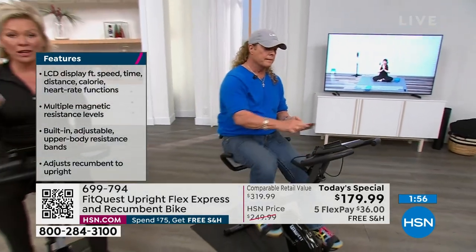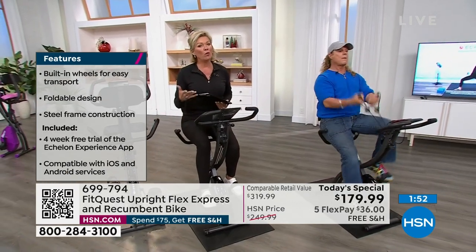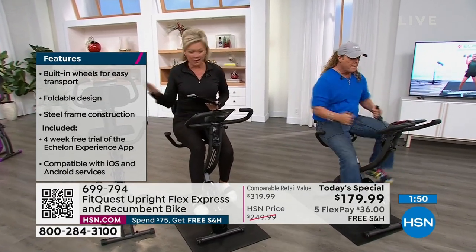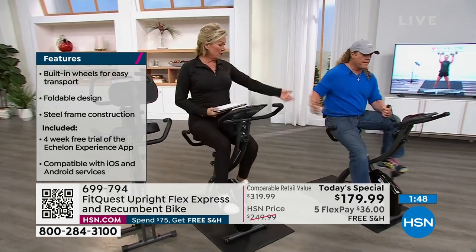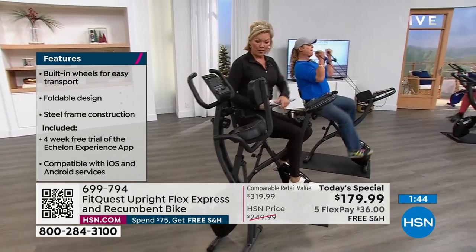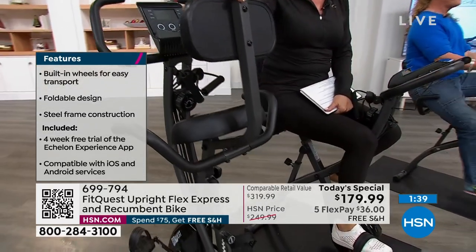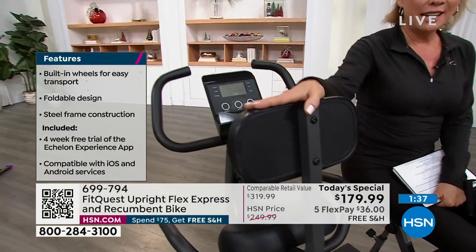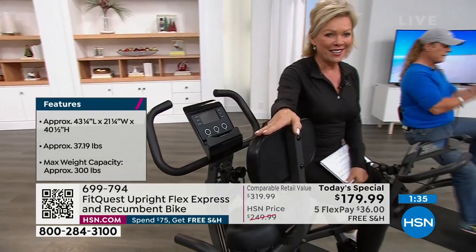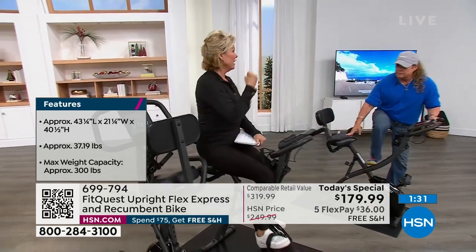I couldn't agree more. And again, at this price point, you don't expect those types of features. It is a 2-in-1 bicycle, if not more. I'm in the upright position, Tony's in the recumbent position, so whatever you're more comfortable with. 300 pound weight capacity. It's being shipped to you for free and it weighs 37 pounds. It's there in a matter of days and you're going to love the moment that box gets there. You're going to be like, okay, let's go.